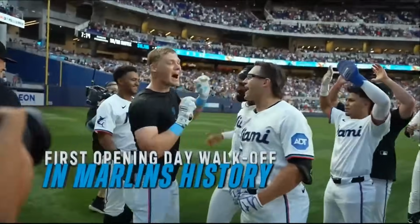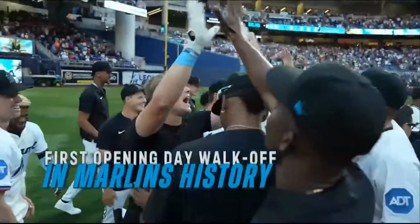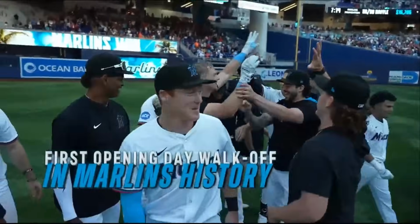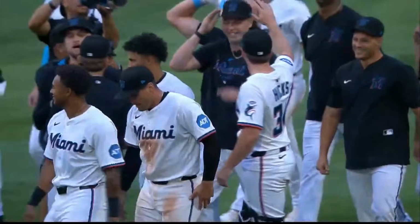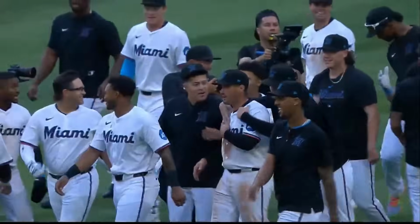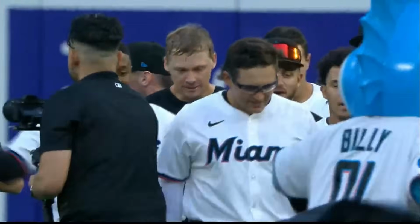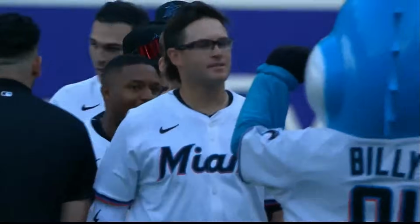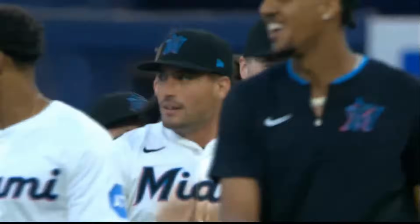It's the first walk-off in Marlins history on opening day, and it comes courtesy of Kyle Stowers. How about that? You said last time Dan Marino threw the first pitch out, though, it was a really positive day, too. It's the last time the Marlins won a regular season opener in a full season. How about that? What a day. It's time to party.